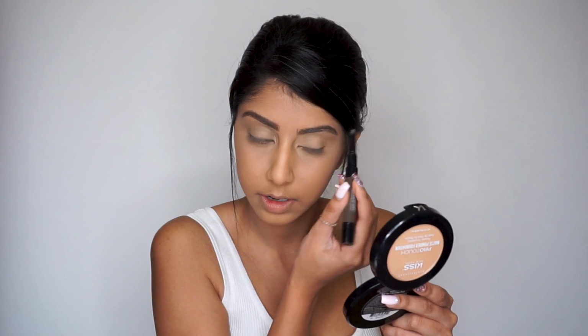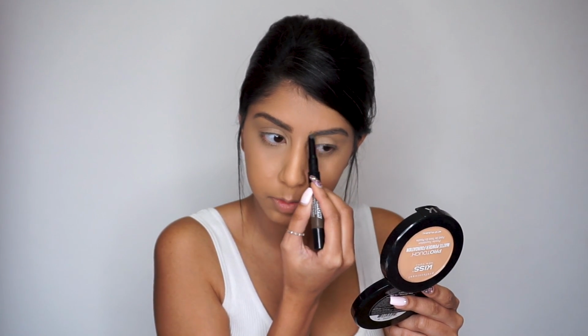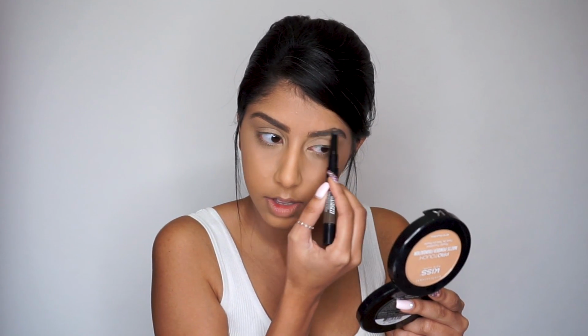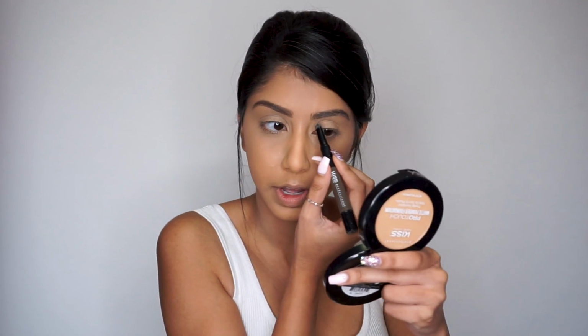If you just want a quick natural fill, like how she had her brows, this is the perfect brow pencil for you because it doesn't come off really strong as other brow pencils do. I find that other brow pencils, especially because they're really thin, like this has a thicker tip, come off darker. When you fill in with bigger strokes, it looks a lot more natural. Whereas if you fill in with a thinner brow pencil, you can see every stroke that you do and it looks a lot more defined.